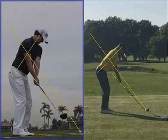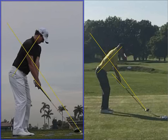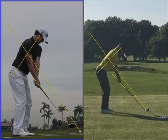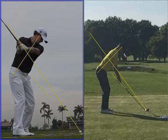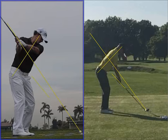And if you look at Adam Scott here, you can see that the way in which he takes this club away from the ball to target line is very similar to that of the textbook. Absolutely neutral in its lines as he moves up to the halfway back position. The club is literally perfect in the way it's moved into the halfway back checkpoint here.